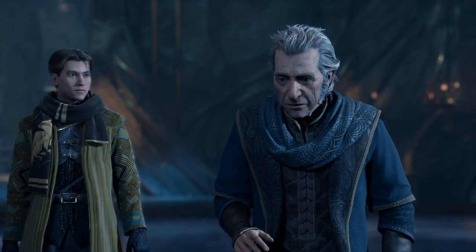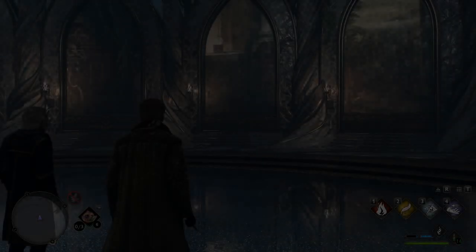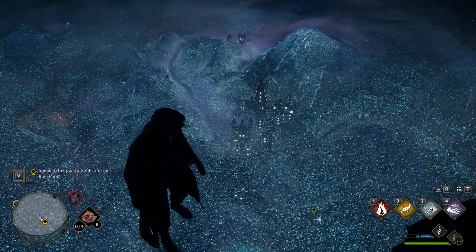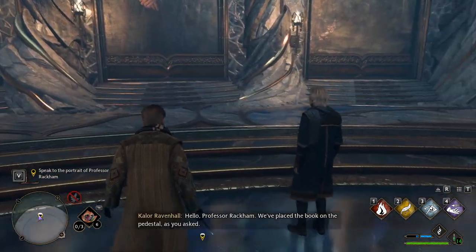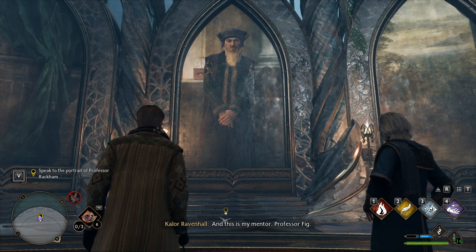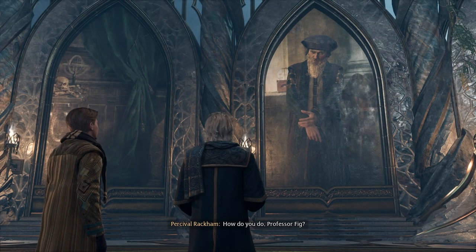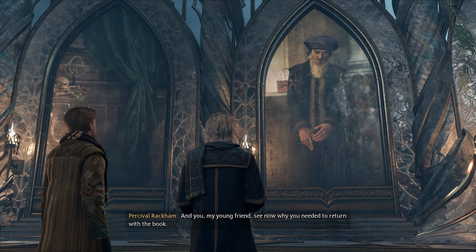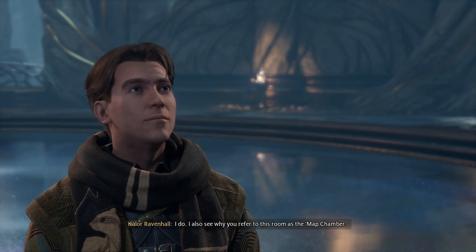Here to see this. Hello, Professor Rackham. We've placed the book on the pedestal as you asked. And this is my mentor, Professor Fig. How do you do, Professor Fig? And you, my young friend, see now why you needed to return with the book? I do. I also see why you refer to this room as the map chamber.